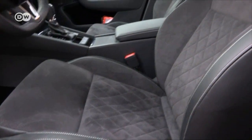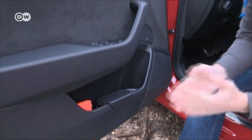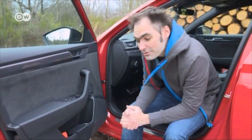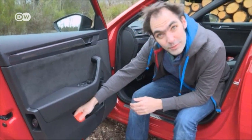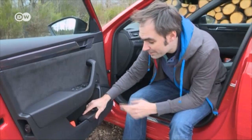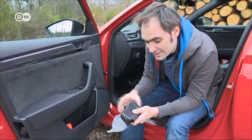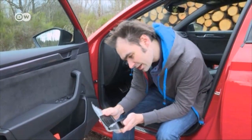The Škoda Superb Sport line comes with sport seats featuring integrated headrests. Matas says Škoda is proud of their simply clever design features. That, for instance, includes this pocket in the door where you can store your safety vest, or this small lid contraption that lets you attach a 20 by 30 centimeter garbage bag.